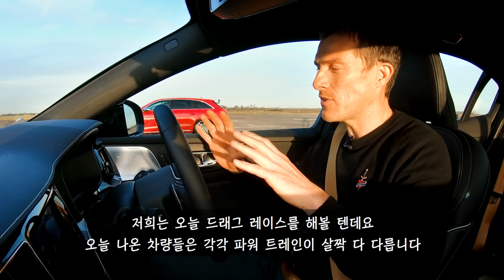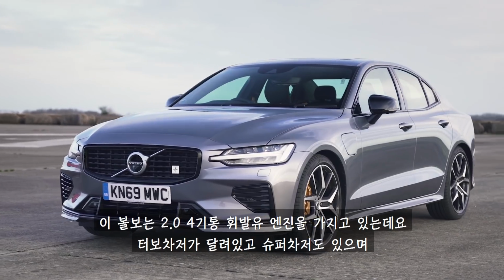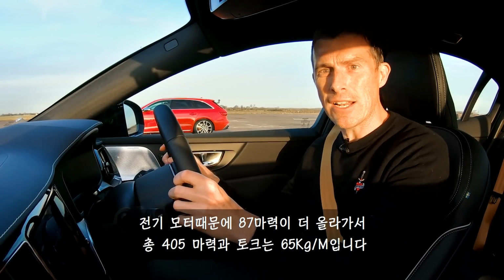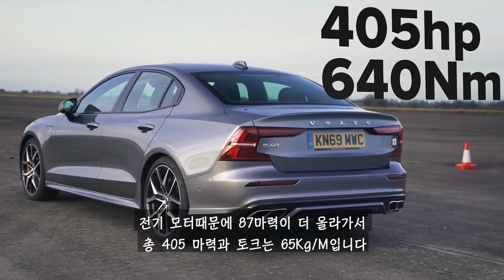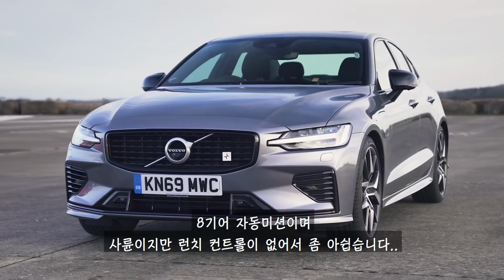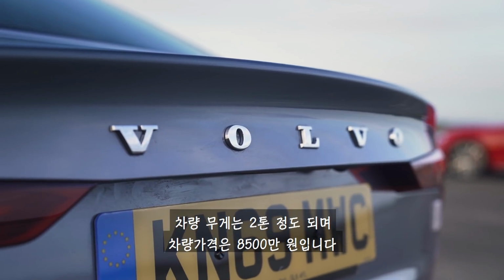Now each of these cars have a slightly different performance orientated powertrain. So this Volvo has a 2-litre 4-cylinder petrol engine, but it's got a turbocharger and a supercharger, and it's boosted by an electric motor with 87 horsepower. And combined you have 405 horsepower and 640 newton meters of torque. We've also got an 8-speed automatic gearbox, all-wheel drive. There is no launch control though, which is a bit annoying. And this thing weighs 2 tons.